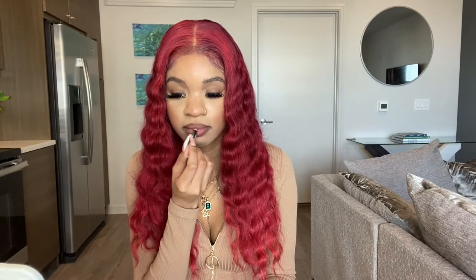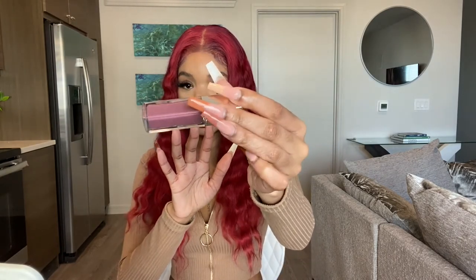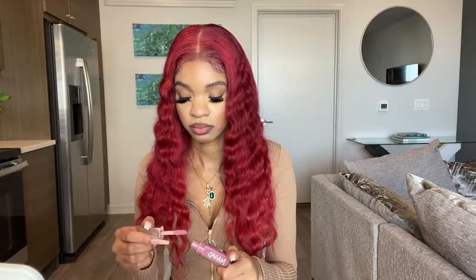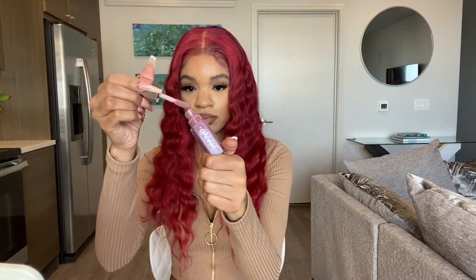Back at it again with the lip liner by NYX in the shade Brown, and I'm just lining my lips once again, and I'm going to be using the Fenty Beauty once again. This is in Mauve Wash. I wore this last night, loved it. Now this shade had me so in love when I wore it. It's so pretty.